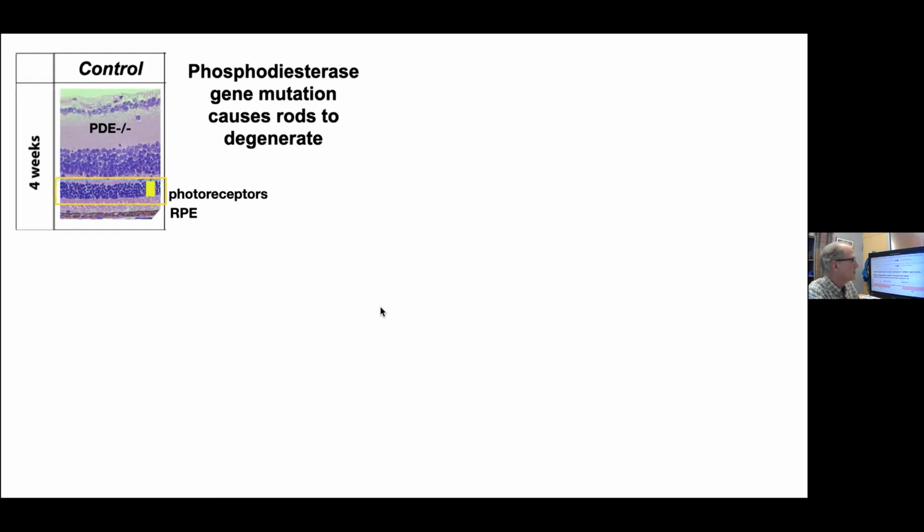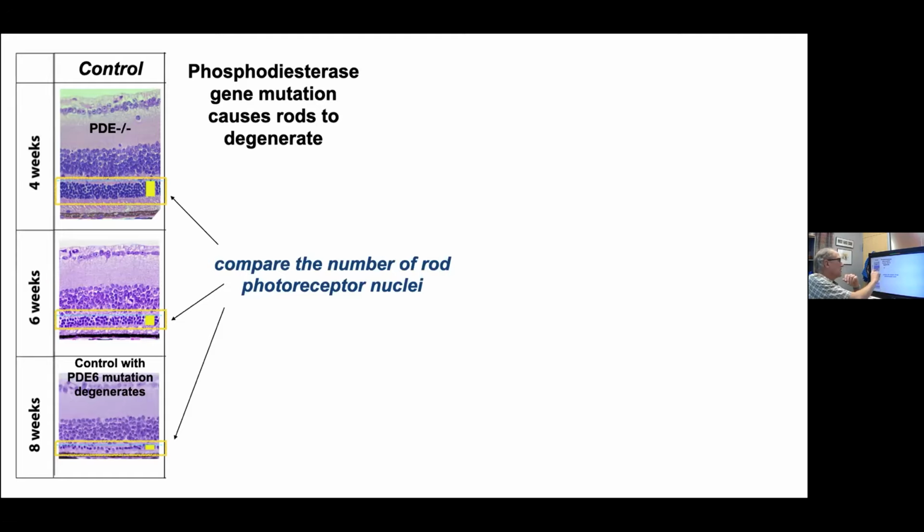So we've been working with a guy named Steve Sang at Columbia University, and people who study these retinal degenerative diseases do something like this. One of the best ways to study it is to look at the thickness of the outer nuclear layer. That's the nuclei of the photoreceptors. At 4 weeks for this particular mutation, which is in the phosphodiesterase, there are a lot of photoreceptor nuclei, but at 6 weeks and 8 weeks, you can see that the photoreceptors have died. The rod photoreceptors have died. Their nuclei, the whole cell is gone. And so that's how you quantify the degeneration of the photoreceptors.